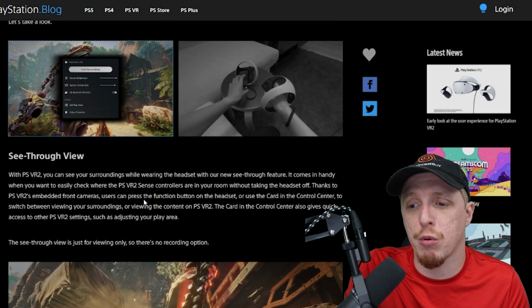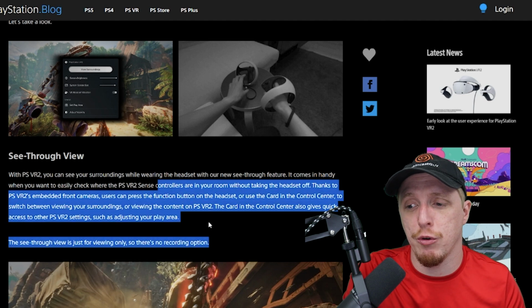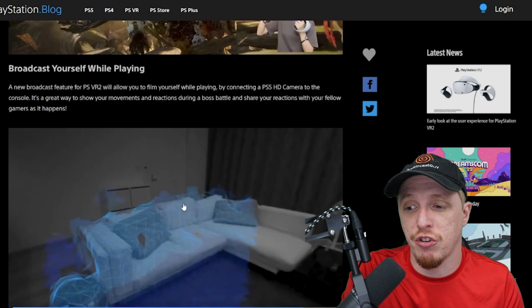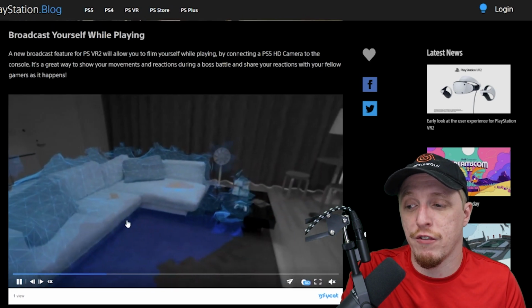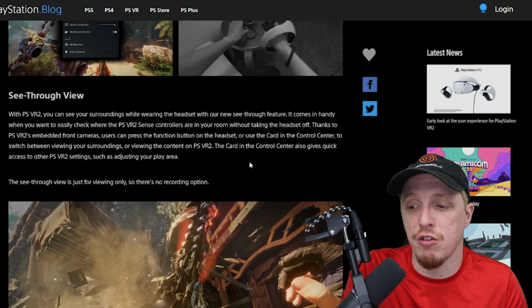This is called see-through view. So a lot of the newer VR headsets have this feature where the front-facing cameras are actually able to scan the room itself and make it so that while you're wearing the headset, you're not blind. It's not like a blindfold. Instead, it makes it where it actually scans the room and allows you to see through it. So whenever you're actually wearing the headset, you can very easily see everything around you, but it looks like it's in black and white while you're wearing it. But here's the part of it that's interesting.